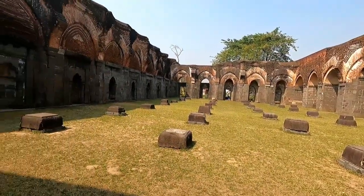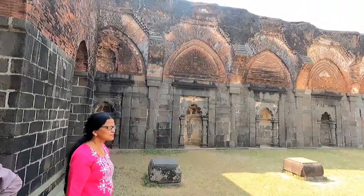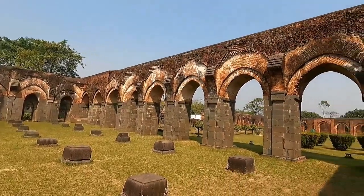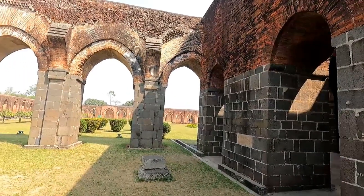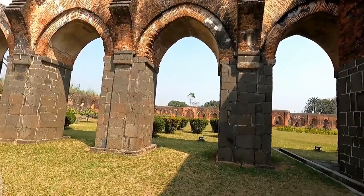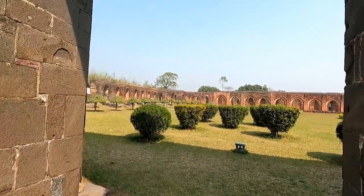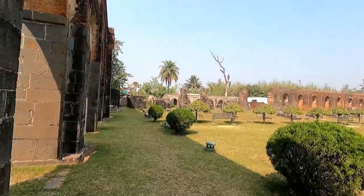And it is said that the mosque survived till the 19th century. But after the great earthquakes of the 19th century, this particular mosque structure gave in and it has been unusable. Also, it is often said in history that Panduah was the capital of Bengal at that time. So all the imperial activities used to happen here. There was brisk trading activity.